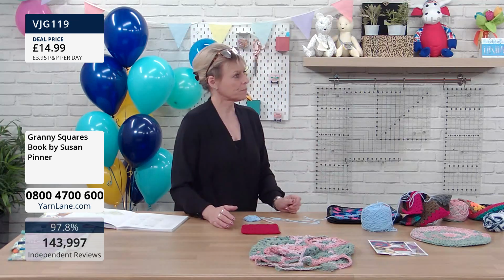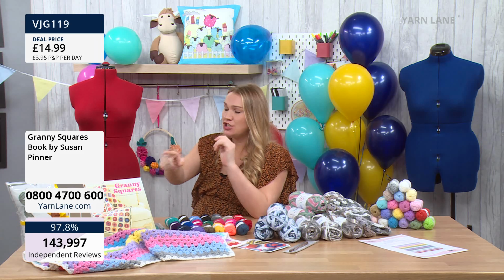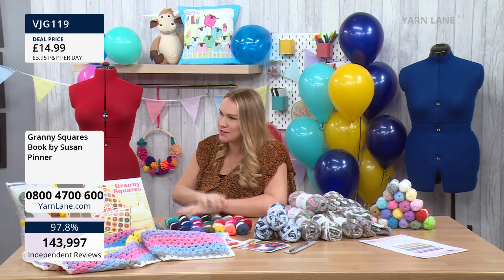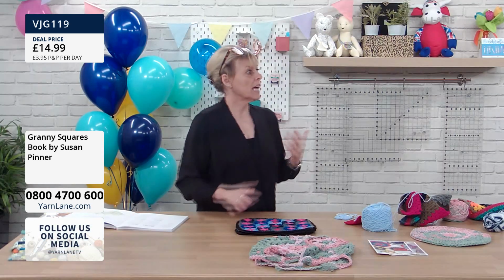So would you make lots of granny squares? Once you've completed that, do you have to stitch them together, or do you then go on to the next row? How is it that you bring them together? So you can either just keep going and going and going, and just keep going bigger and bigger.